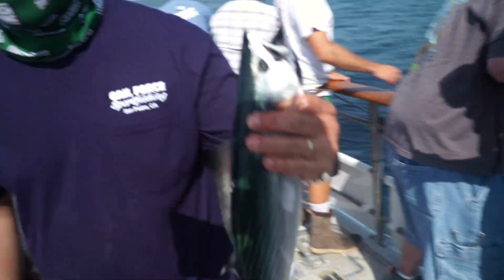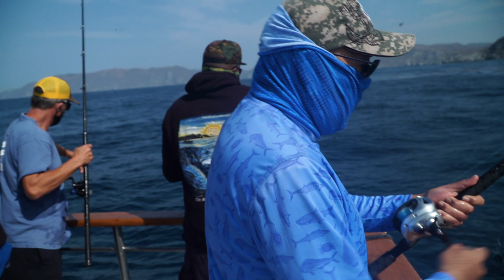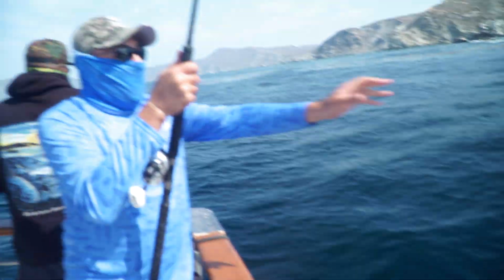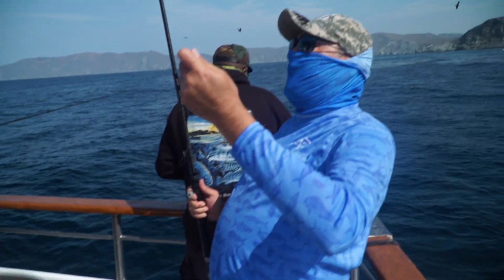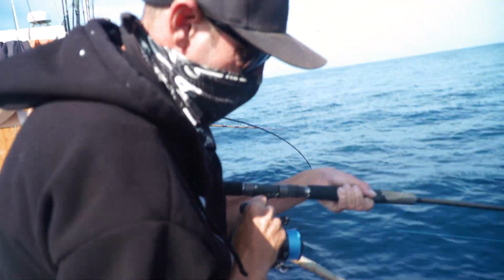Yellowtail mixed in with these things, guys. Up and over. Back in the water, Dan. No, down back. I got it. In the water. Stay focused. Whoa, sweet. You're out, tip that way. He has a yellowtail too. He has a double yellowtail.